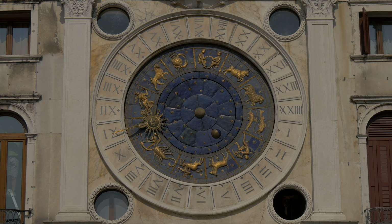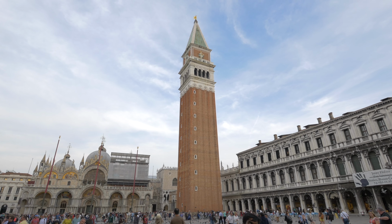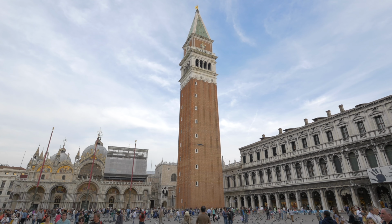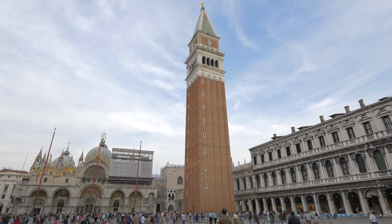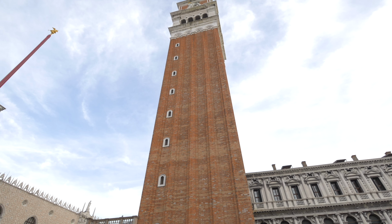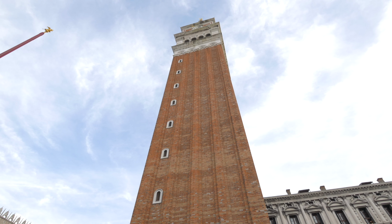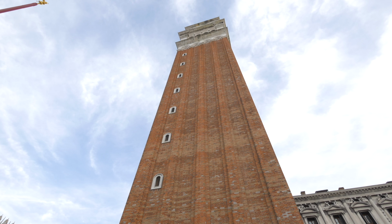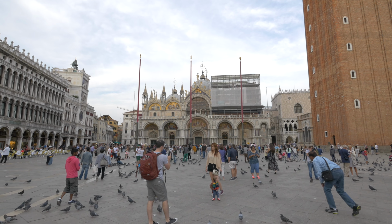Number 5 is St. Mark's Campanile. It is the bell tower of St. Mark's Basilica and is also located in Piazza San Marco. The Campanile offers beautiful views of the city and also St. Mark's Basilica. The bell tower opens every day from 9:30 a.m. to 9:15 p.m. The last admission is 8:45. Tickets cost 10 euros per adult and is free for children up to 6 years of age.